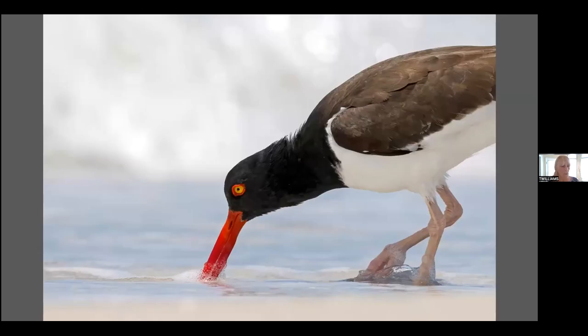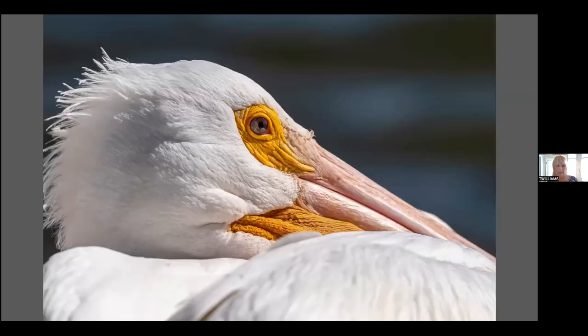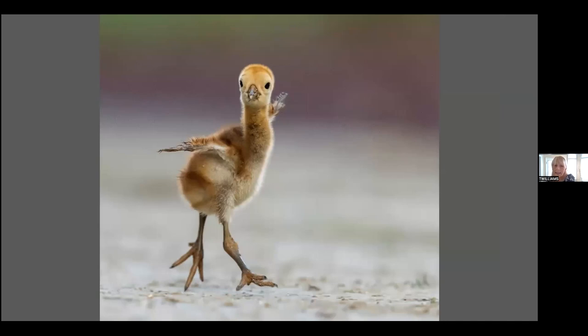Effervescence, what you drink after eating sea urchins. Egmont Key, American oyster catcher. Anhinga, Lake Apopka Wildlife Drive. And you think you have wrinkles. This is the wise, wrinkled American white pelican, Lake Morton. A tiny dancer, sandhill crane colt, Orlando wetlands.